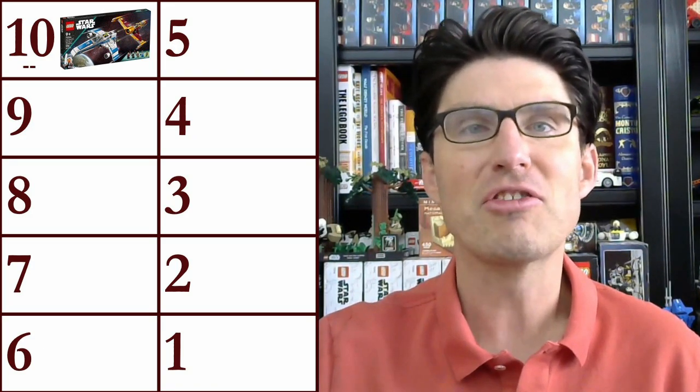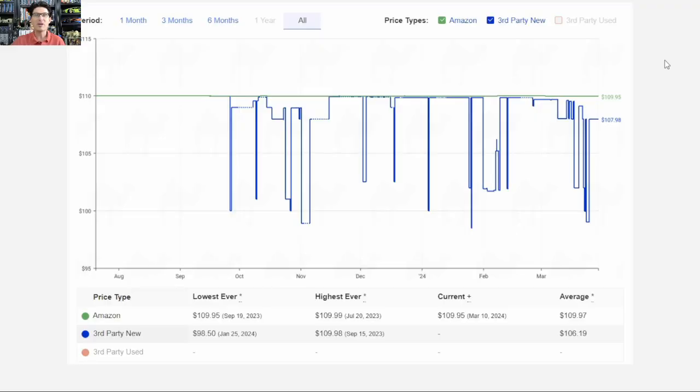Looking at the sales history from camelcamelcamel.com, here's a screen capture for this set. And this is generally not what we want to see. The green line is the Amazon price. It's held steady at $110, so no sales on Amazon for this set yet. And then the blue line represents third-party sales. As you can see, we haven't had a third-party sale above the MSRP price yet, but it's not terrible. It's only about $10 off of the $110 price point. Obviously, we would love to see at least some occasional third-party sales above MSRP. If we did, I'd probably have this set higher on my list.